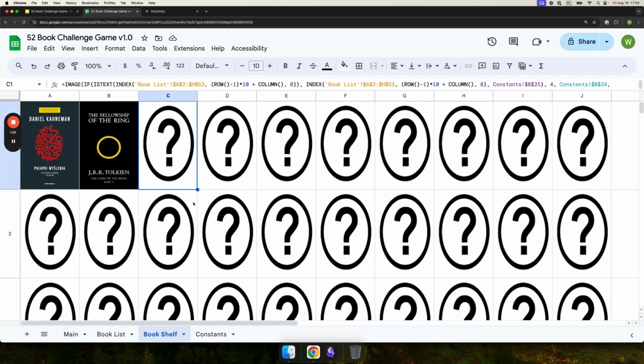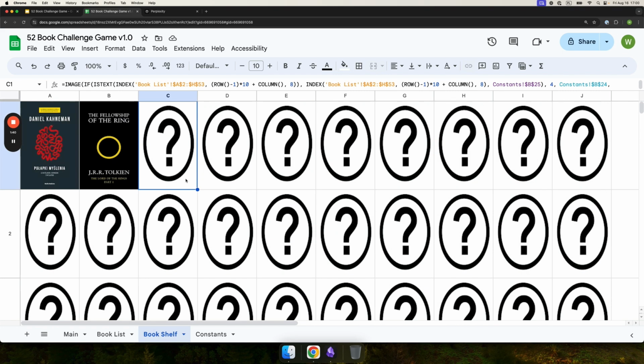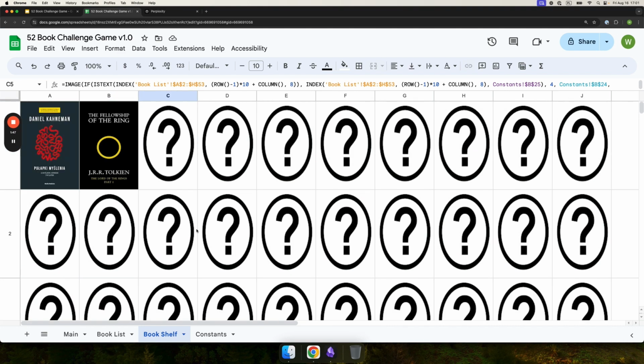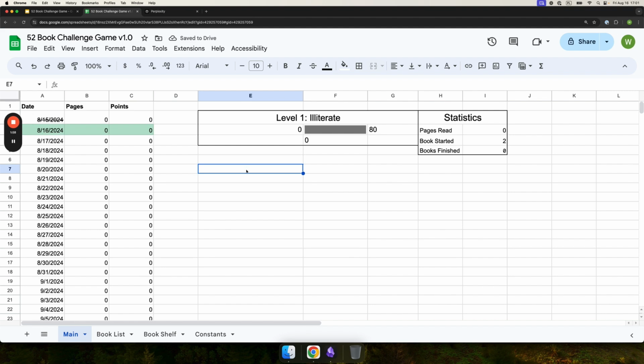So this is another gamification that is added to the whole game. The purpose of this sheet is just to show all of the covers, all of the 52 books. So there are 52 rows and cells in this place. I will clear it. And I think for version 1 of the game this is pretty good.